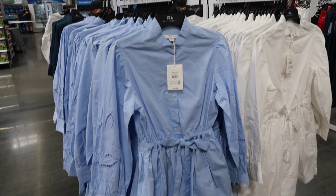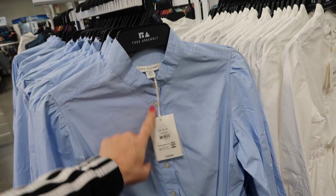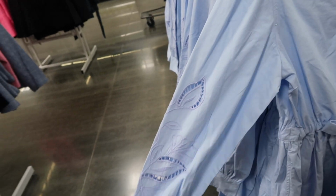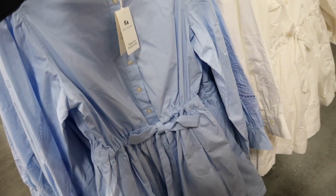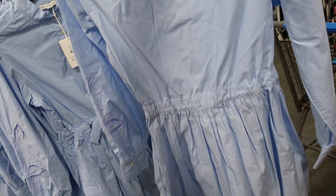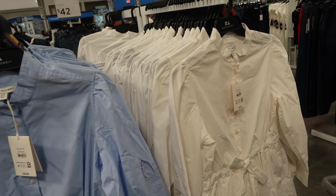Also new poplin shirt dresses from Free Assembly. So these have that rounded collar, full button up into the waist, has that drawstring, the eyelet through the sleeve. We also saw a top that looks similar with the button, and then it flows out in the light blue. You could see the seam detail, and that elastic does go around the back. Also comes in solid white, and they're $28.